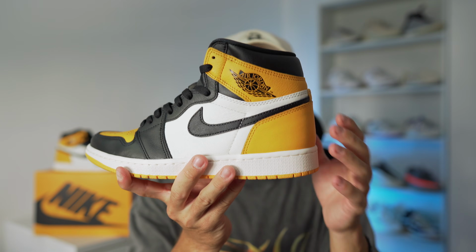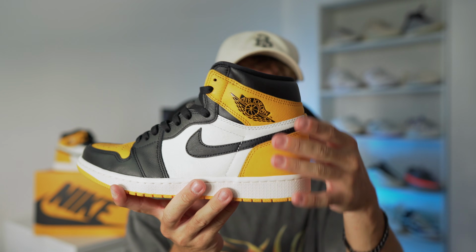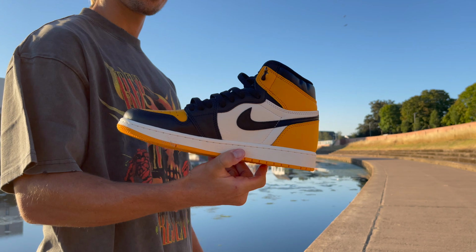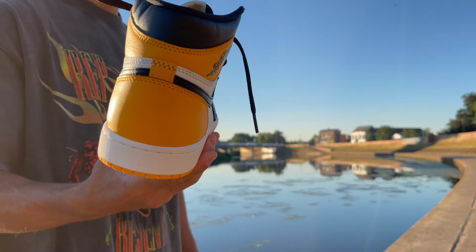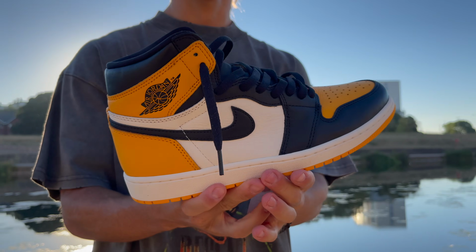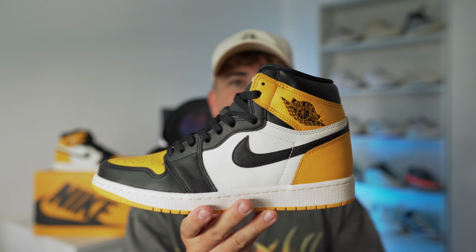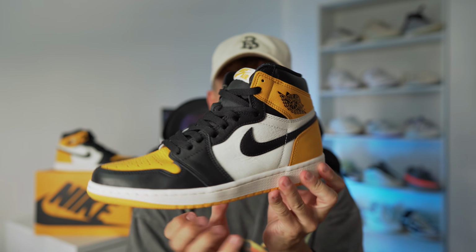Same thing for the yellow leather around the back, which of course is the heel and up by the Jordan Wings logo. Now the black leather also feels pretty decent. I wouldn't say it's as textured or as tumbled as the yellow leather, but that comes around the mudguard, the eye stays, and of course around the ankle area. And then right in the center of the sneaker on the medial and lateral sides, you get the white leather, which also feels pretty decent.